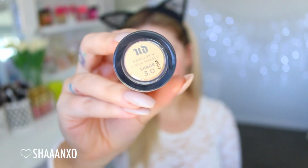I haven't used this foundation in so long. It's an old favorite of mine. I used to use it all the time in my older tutorials and I just kind of rediscovered it. This is such a great foundation. It's nice and lightweight but still has really great coverage.